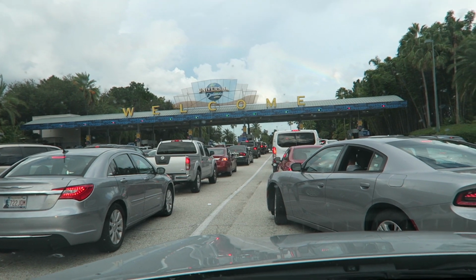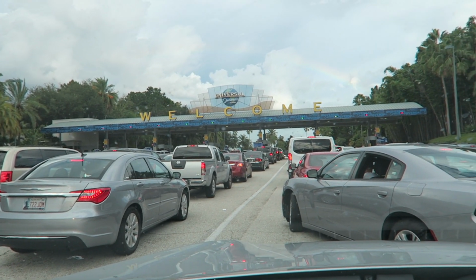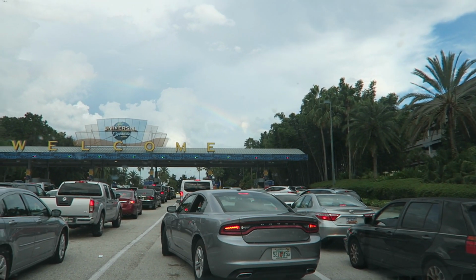6 o'clock at night, nothing like this traffic. 4 lanes not even open. What the heck? Actually, the 2 lanes over here are not open either.